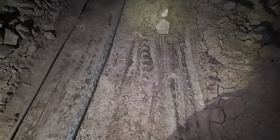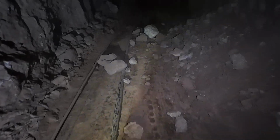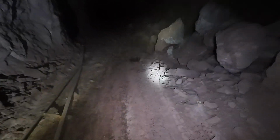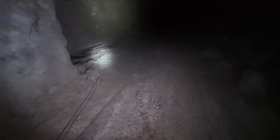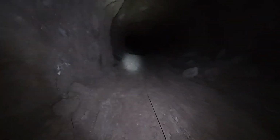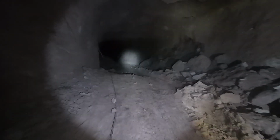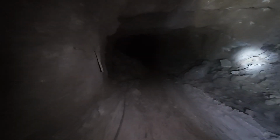You can still see the wheel marks from the vehicles that were in here. That's crazy. Jumper cables? Want some jumper cables? Smells like cranes down here. Yeah, it is kind of weird smelling down here. I've been trying to think of what it is this whole time. What is that? It's crazy.